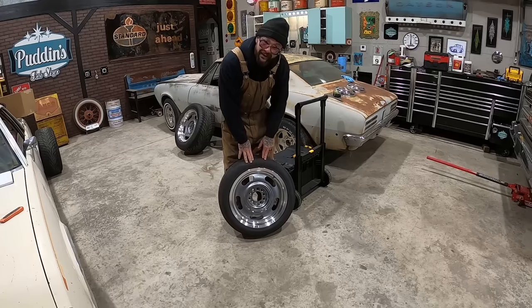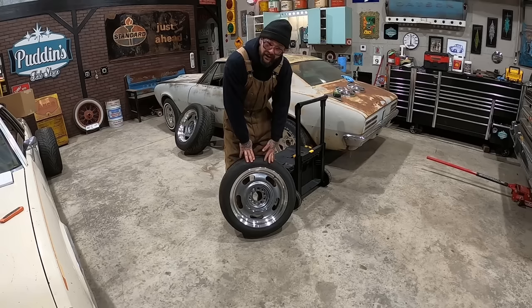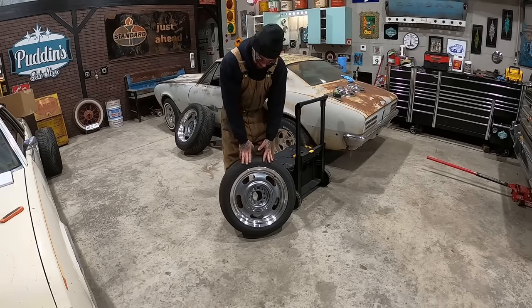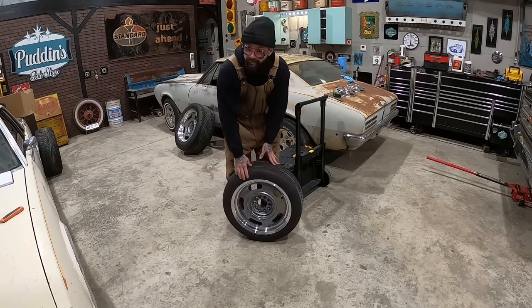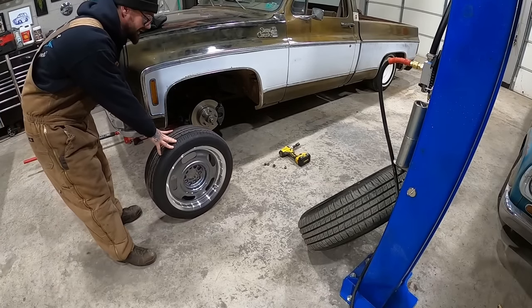They are unilug, which is why I got them, because we always seem to need a set of wheels and tires around here, whether it be big Chevy or small Chevy. These may end up on an El Camino. For today, they're gonna temporarily hold up this GMC.